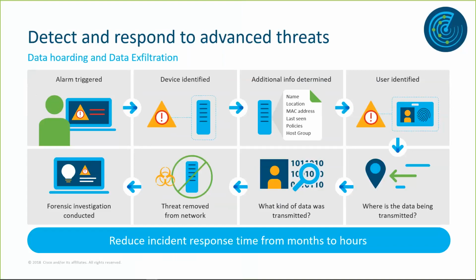So a typical workflow within Stealthwatch would be, this example would be data hoarding and data exfiltration. It might be the result of a malware attack or even an insider threat. So the security analyst sees that alarm on the Stealthwatch dashboard in the top left there. You click on the alarm, you see what the device is. The host report will tell us the host name, the location, MAC address, last seen, etc., any policies that are implied. Users are identified through integration with ICE, so we can see what user logged into that device when the alarm was triggered. We can see the traffic by peer host. Where has that host been sending traffic? Where has it been getting data from? Where is it sending it to?